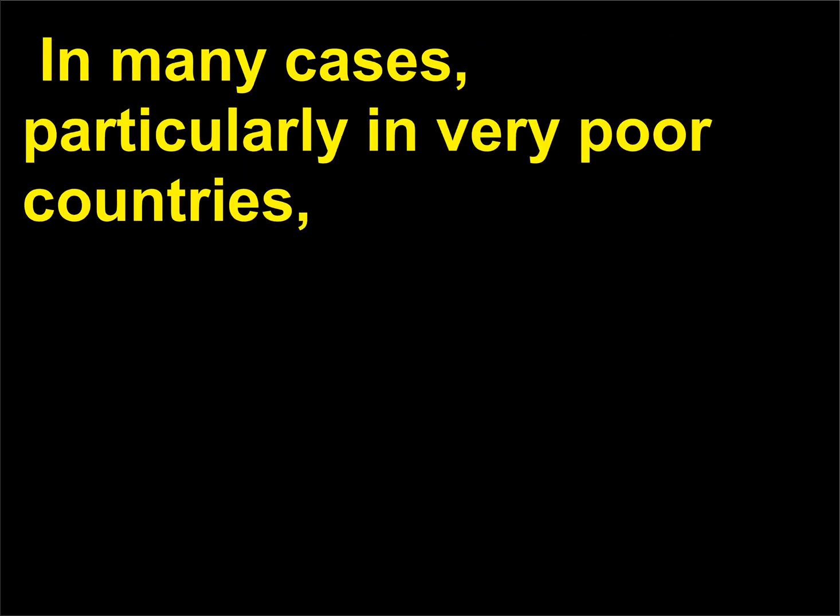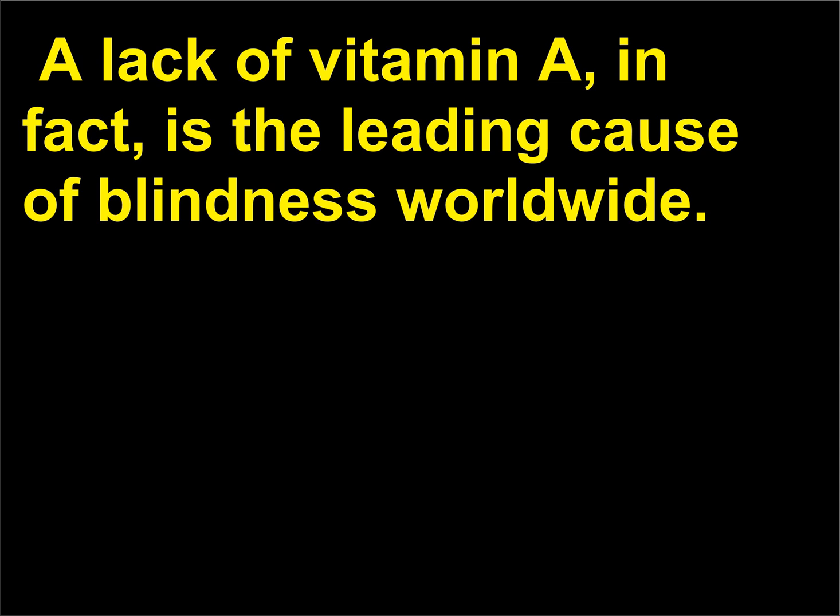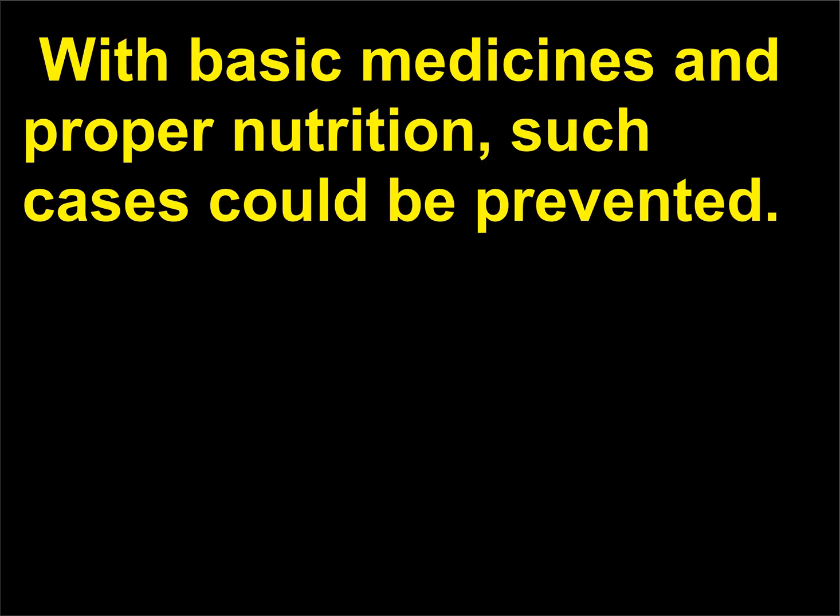In many cases, particularly in very poor countries, infectious diseases and poor diets can also cause blindness. A lack of vitamin A, in fact, is the leading cause of blindness worldwide. With basic medicines and proper nutrition, such cases could be prevented.